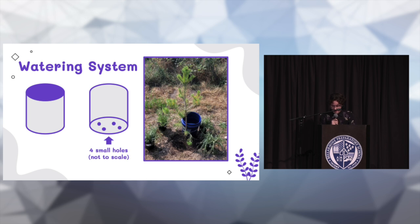There weren't any hoses that could reach the trees, and I couldn't visit campus every day over the summer, so we had to figure out a watering system. Miss Savage, one of Bellarmine's teachers who manages the greenhouse, recommended this method. We took 5-gallon buckets and drilled 4 or so small, roughly 3-millimeter holes into the bottoms. These were left by the trees. Then, twice a week, we would fill those buckets with water.